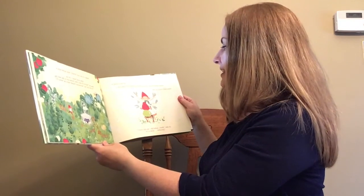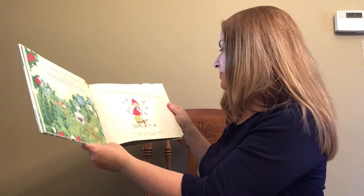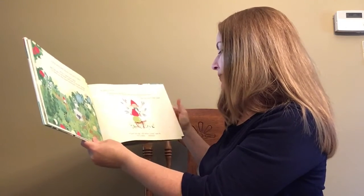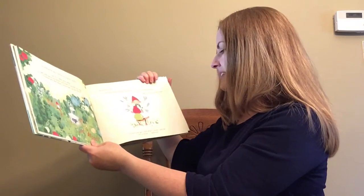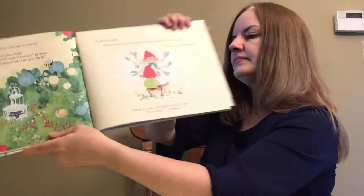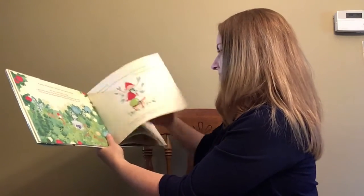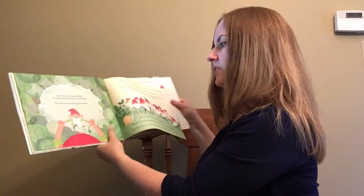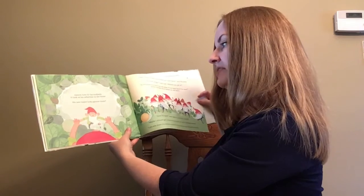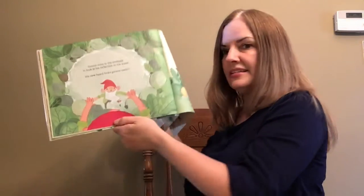Al goes to work. He snips and clips all the tree sap out of his friend's beard. Then he trims a little more. "There you go. I did what I could," says Al. "It's a little different." Norm runs to the bird bath to look at his reflection in the water. His new beard looks gnome-tastic.